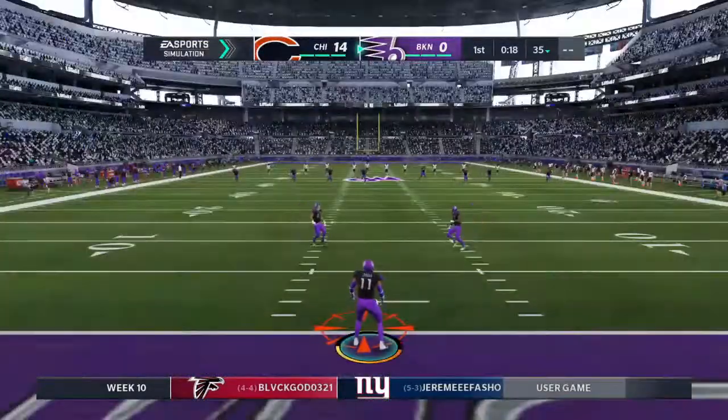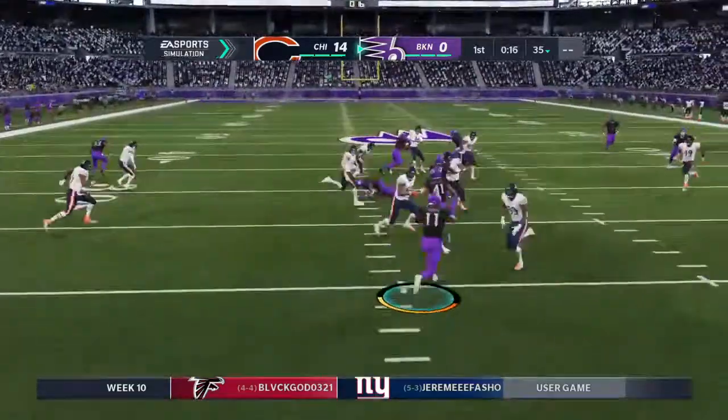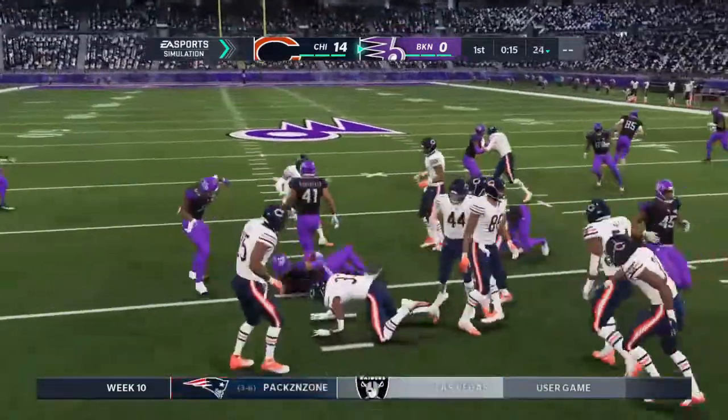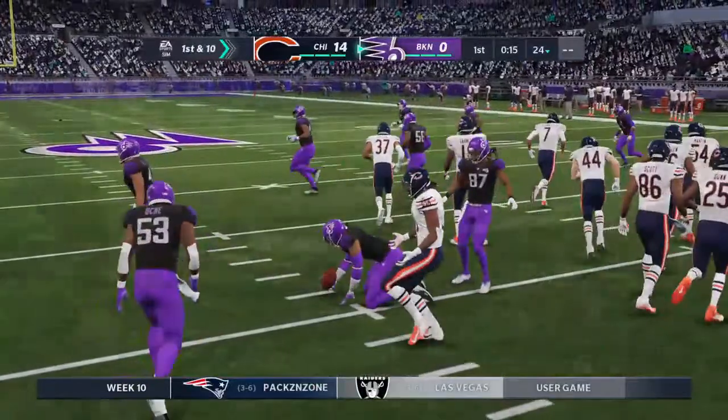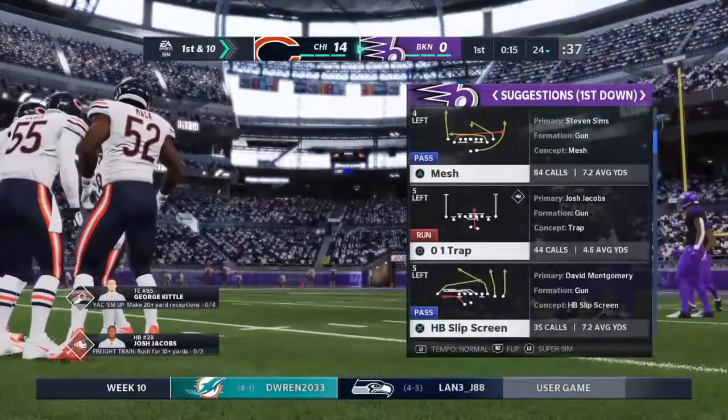You're really behind the 8 ball. You got to make sure you just hold in there. Survive the early storm, relax a little bit, and try and get back to your game plan. It's way too early for panic. They'll take over 1st and 10 at their own 24-yard line.